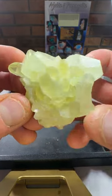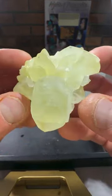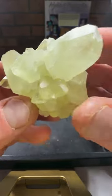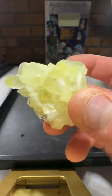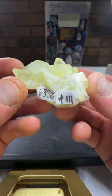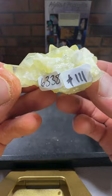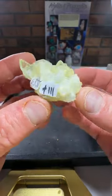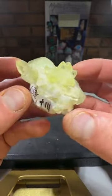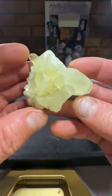That is a beautiful rock. Okay, this is datolite. Beautiful datolite cluster from Dalnegorsk from 2005. Look at this. Very nice, gemmy datolite. Very good color. The SKU is 6338. Tonight, $111, we are going to make this one $75 for beautiful datolite. Datolite, $75.